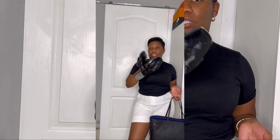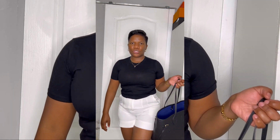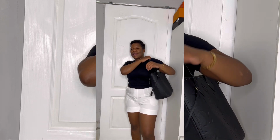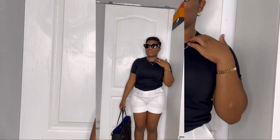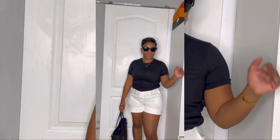So these LV slippers and the LV Neverfull bag. Then I'm just gonna put on my shoes, then the bag. This is such a nice outfit to have on, whether you're going out with your bae or going shopping. This is how I like to wear it personally.